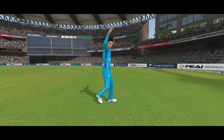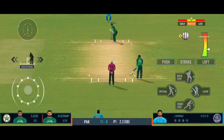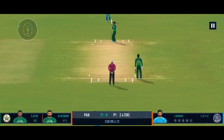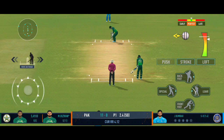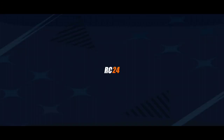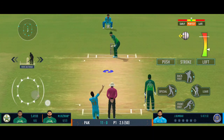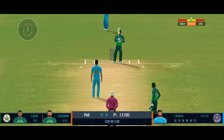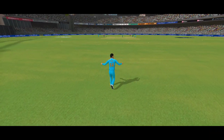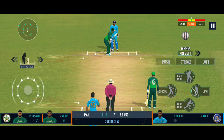Beauty from the bowler, zips past the edge. Batsman losing his concentration there. Beautiful bowling, hitting the right legs. Oh, that's a good delivery, right on the money. That was a moral victory for the bowler.